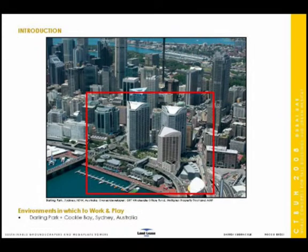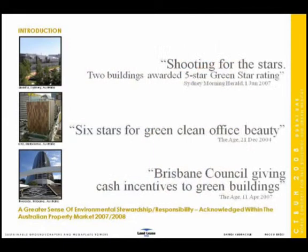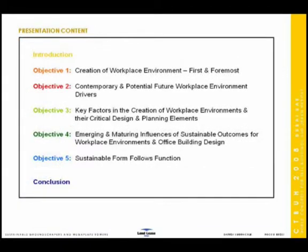We have had success working in the city to offer developments that have potential for work-life balance, food and beverage, entertainment, office, as well as adjacent hotel. And the result of these opportunities leads to accessibility of that work-life balance. Importantly, in the media, there is a great trend towards supporting what is considered to be an important sustainability agenda nationally. We've recently had a change of government, and now we have a strong sustainability agenda which is being promoted in the media. The presentation I'll be making works from the creation of workplace environment through to sustainable form follows function.